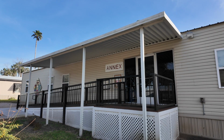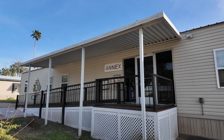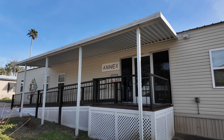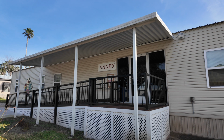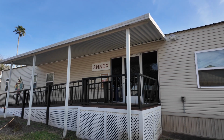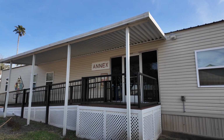For those who look for church services on the campgrounds, there's actually two services here. They're both on Sunday, both at 9 o'clock. One is at the annex and one is at the main hall. Fred and I have been to both of them. If you have any questions, feel free to ask us.